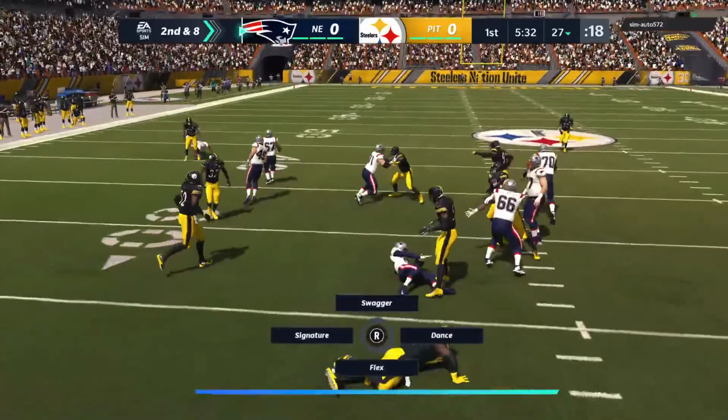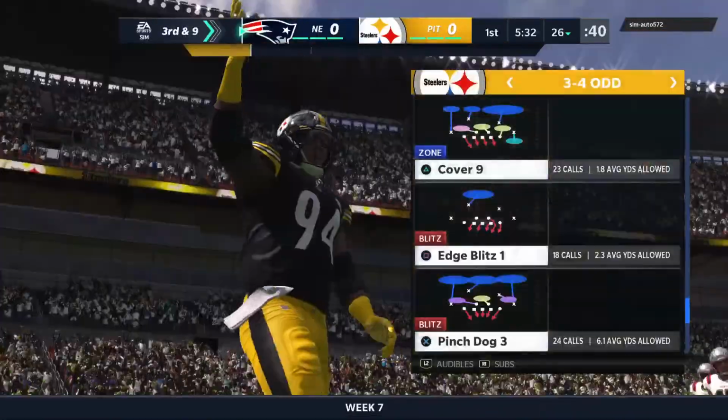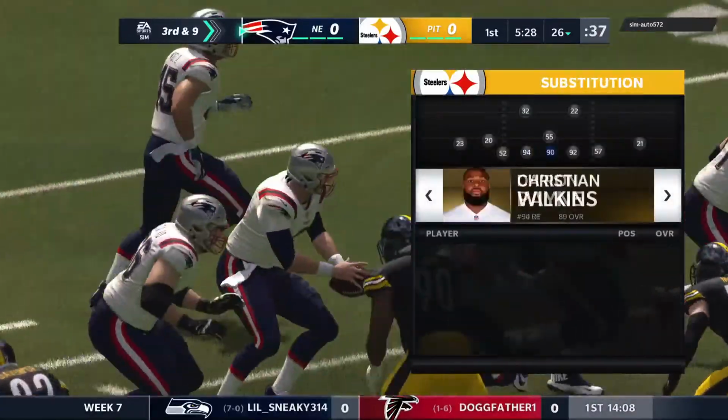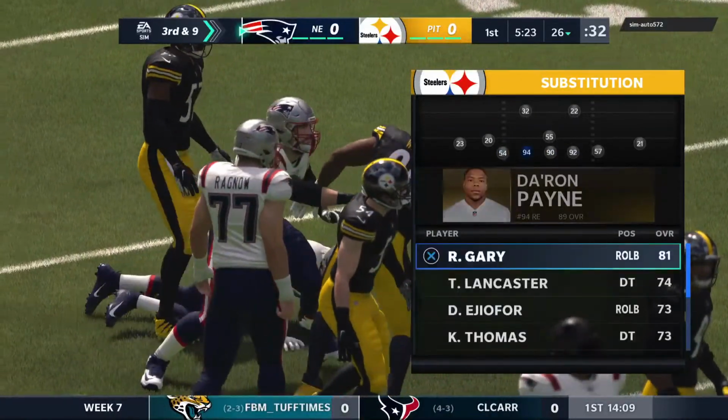Running is Jacobs, and he is going to be stopped cold behind the line of scrimmage. A yard in the wrong direction makes third down tougher. Third down and 9. Nice play right there to stop him behind the line, but I want to see how this defense continues to play him here in the first half.